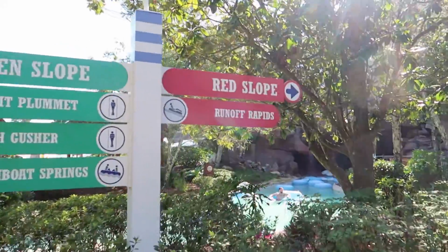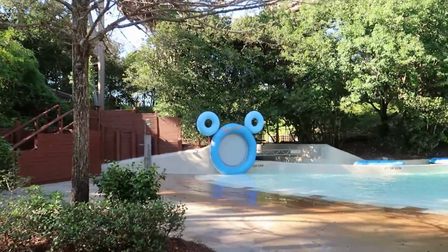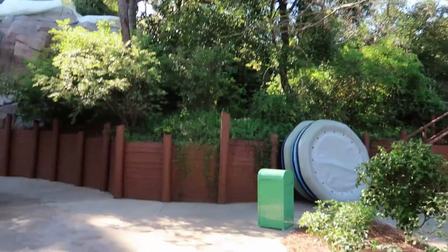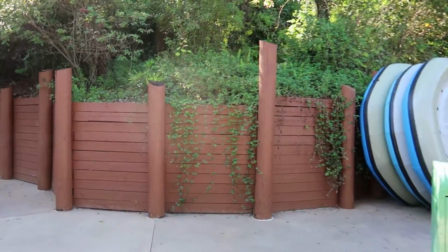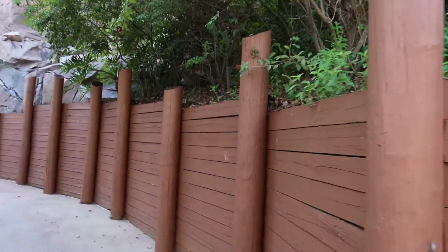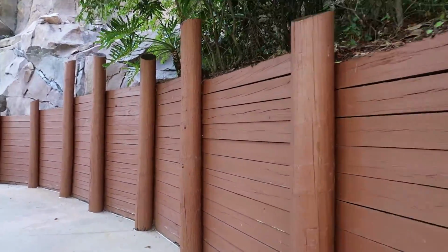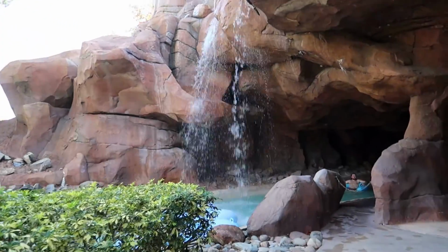This is where I went to. This is Runoff Rapids. That's all of the tube slides. I keep waiting though for Disney to add a new slide out here. It's been a couple years, but they put a new slide out at Typhoon Lagoon, called Misadventure Falls. That was a great addition. I just wonder at what point they're going to add a new slide here.